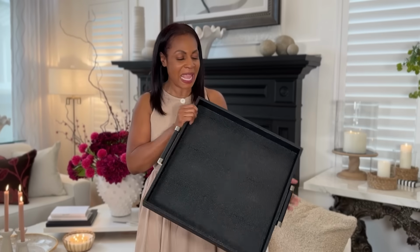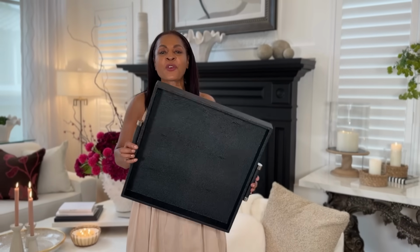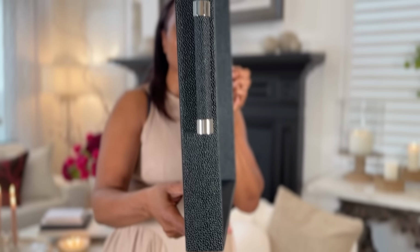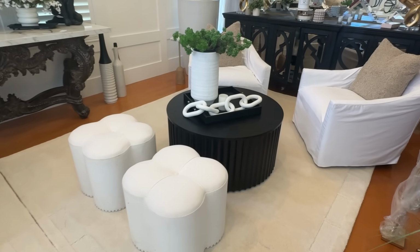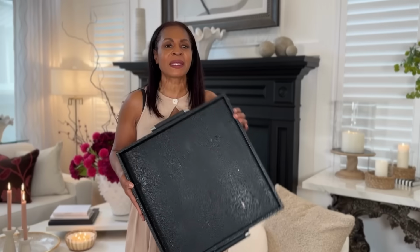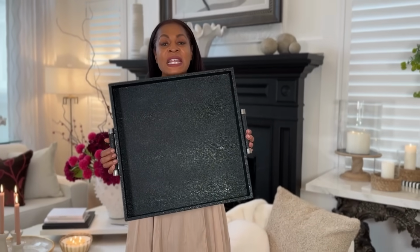Gorgeous. Next item is this gorgeous tray, which I have been using already. It is black embossed with a croc finish. Look at these handles. Trays work very well for corralling things and getting them to look uniform on the table. So I love this one. It's square, it's big enough. I actually have a plant, and I can put a candle holder, just little things that I love to see inside of that tray. Absolutely gorgeous and fabulous.